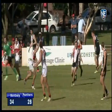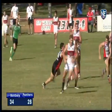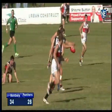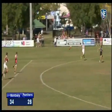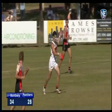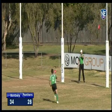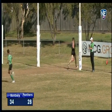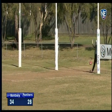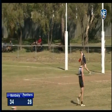Kinch with the footy. Looks inboard. Risky stuff. Good contest in there. Ruiz wins out. Breaks the tackle. Gets around his opponent. Kicks forward. Veering on his own shabby kick, but Veering's got it. Handball inside. Cast runs into an open goal and sets sail for home and just misses to the right. Could have been very handy on the stroke of half-time there, Kanga. But Cast just unable to finish.